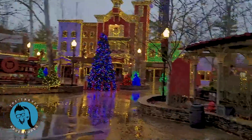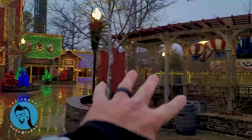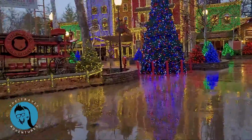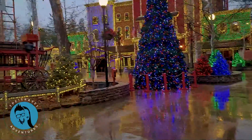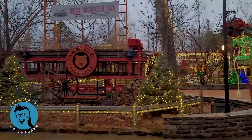Okay, so basically you're gonna play in this area. This is for kids mostly. And there's a ball pit in there. It's not open right now. And then you've got rides up over in here. But yep, this will end right over there.